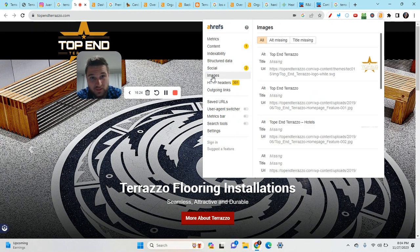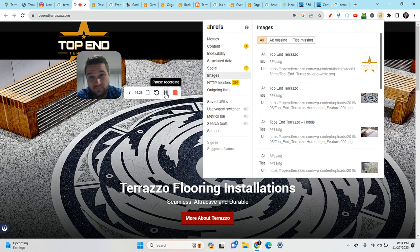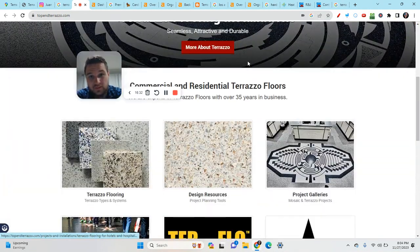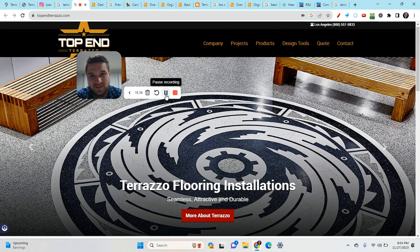Now, images. He's got some alt tags in there, not all of them, but some. He's got his number at the top, and people are going to see that. You don't even have your number in there at all. He messed up because he put a "more about Terrazzo." I don't want more about Terrazzo. I want to get the thing done.